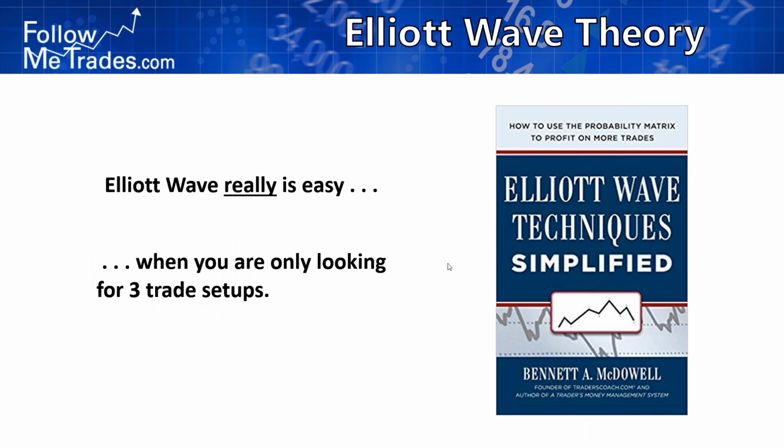And here's the best book on the topic. It's written by Bennett McDowell. It's called Elliott Wave Techniques Simplified. You can find it on Amazon. It's a good book to have on every trader's bookshelf in your library. It talks about how to make a very simple and repeatable approach to Elliott Wave. I was honored that Bennett invited me to write a chapter in this book, and I did. I don't get any commission or anything like that. It's just a really good resource if you're interested in learning more about a simple, effective way to use Elliott Wave in your trading.